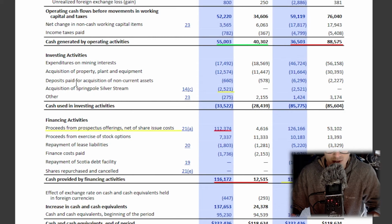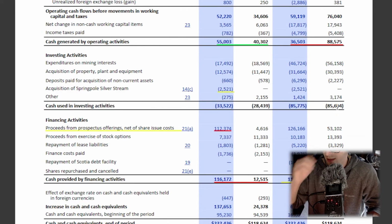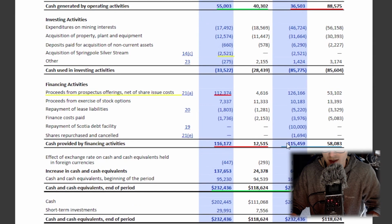That's kind of like a tongue twister. Silver stream. Cash used in operating activities is about the same as it was in the last 9 months. About the same amount of money they're investing. You can see these are all the investing activities. You go to the financing activities.